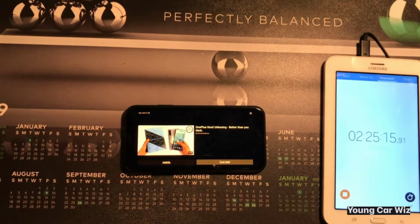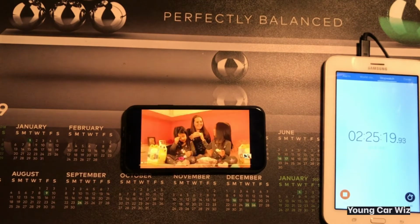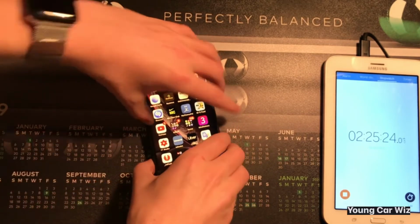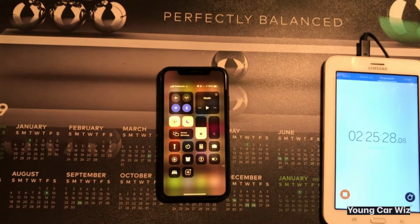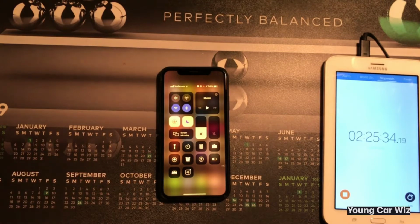As you see, we are done watching a 31 minute video and an ad is coming. So we're gonna quickly get out of YouTube. And the battery's at 74%. So the battery's at 74% and we have been busy for 2 hours and 25 minutes.